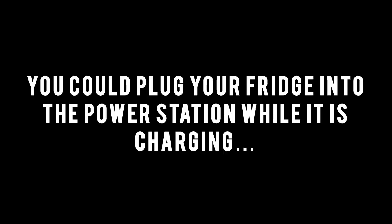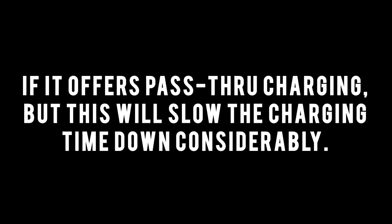So you have to recharge the power station, whether it be in a Starbucks or another store, or by plugging into your 12-volt port, and hopefully you have more than one in your vehicle. So it could take multiple hours. And while your power station is charging, what are you going to plug your fridge into? So that is the conundrum that you're going to have to deal with when you get a 12-volt refrigerator.